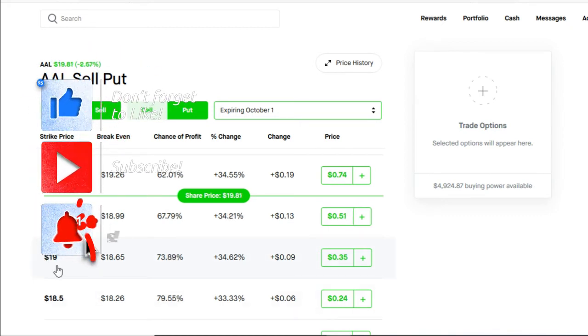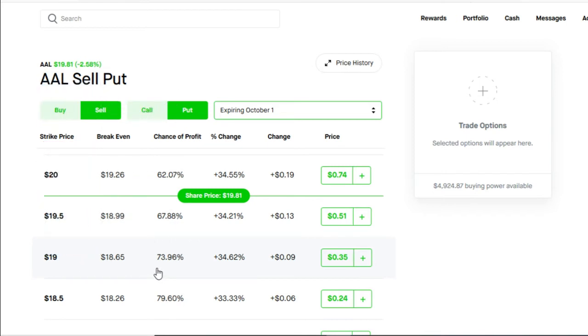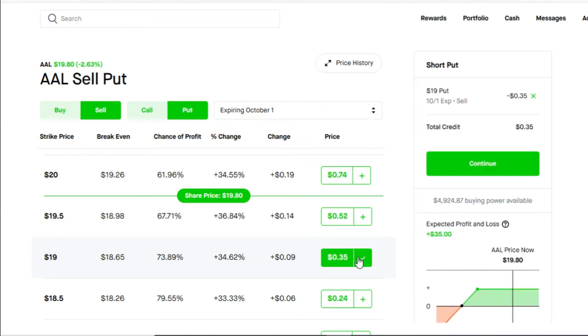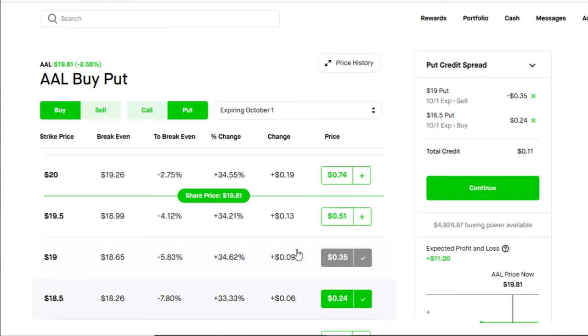So now you're going to choose your strike price. Your strike price is based on your risk tolerance or whatever you can afford. I like a chance around 75% or higher. That's why I came up with the $19 strike price. So let's go ahead and click that. Now we're going to go to our buy puts, and we're going to choose the one right below 18.50. We're going to click that.